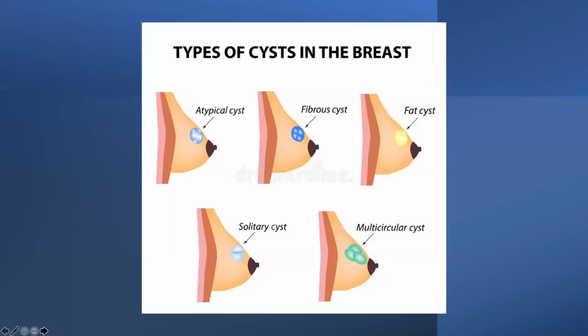They can be noticed on an ultrasound, and they can be clear, round-shaped, or have a distinct outline. Larger cysts can be felt in the breast tissue as well. And like I said, they could be firm or soft. Some women can have more than one cyst in their breast. As you can see in the last line, you see a multicircular cyst, which means they can have more than one cyst in that area. They are not harmful or dangerous, but they are sometimes uncomfortable and painful.